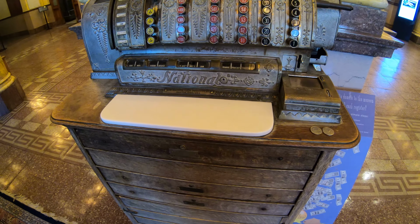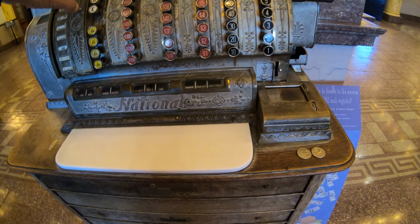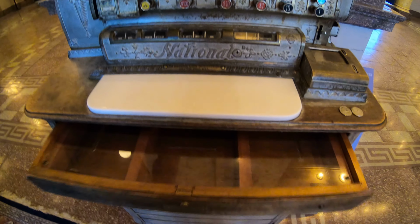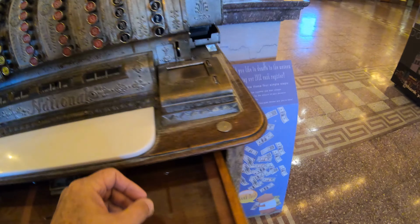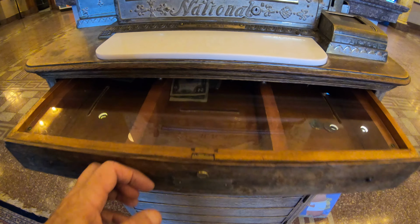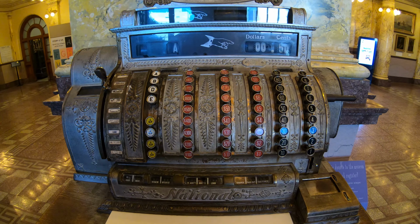And it didn't. I'll press the A button, and I'm pressing the A button up here. And there it comes out. So now I can put the money in here. Put it in there. And then we're going to close this guy back up. And it's all set. There we go.